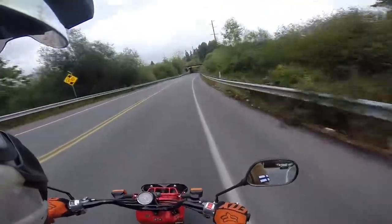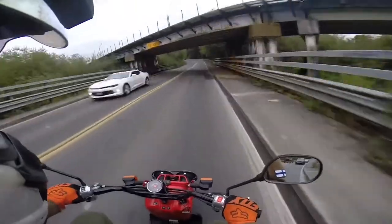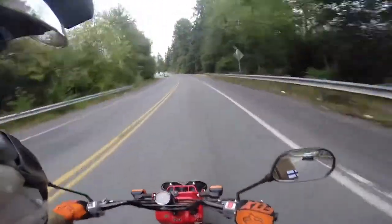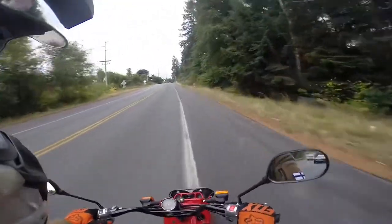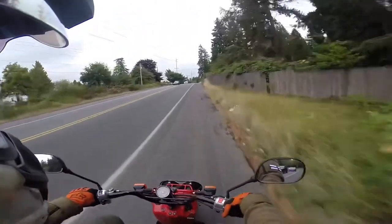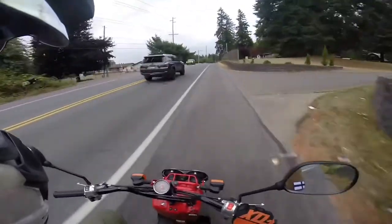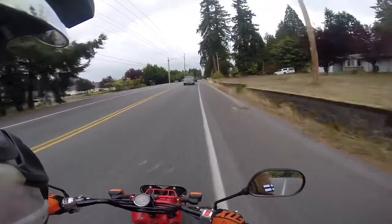I actually need this ride because after talking to that automated system, I think I about blew two or three fuses, so I could use a little bit of a peaceful ride. I'm gonna pull over and let these trucks over. It's a nice classic.